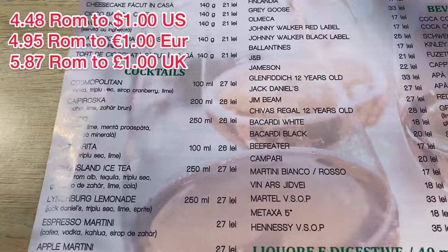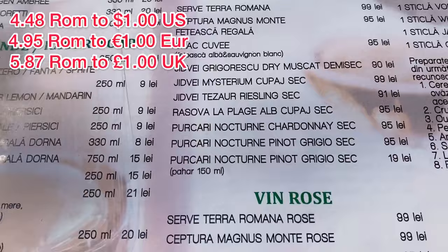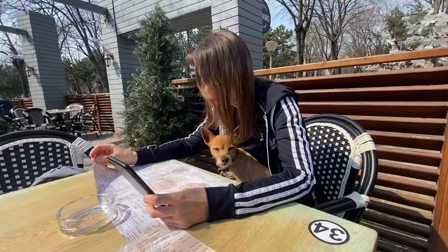So you can take a look at the main courses, the appetizers, and here's the drink menu. This being our very first restaurant experience in Romania, we don't have anything to compare it to yet, but the prices do appear to be reasonable.